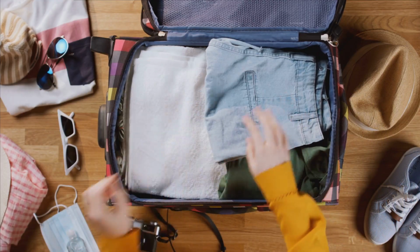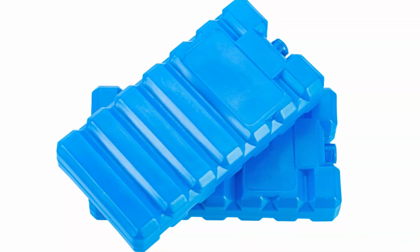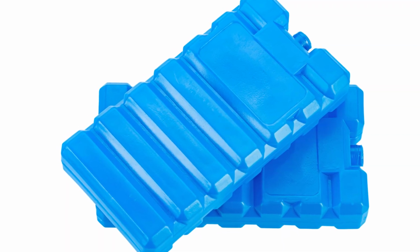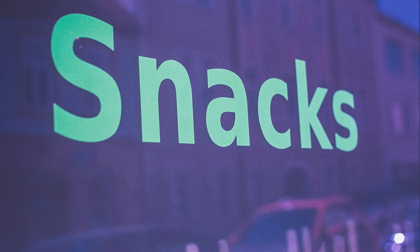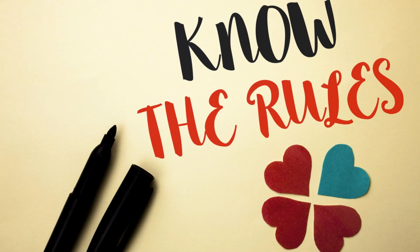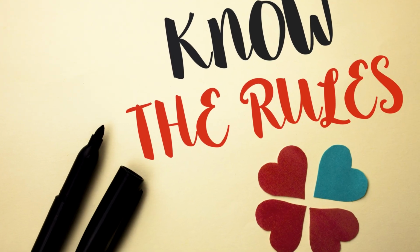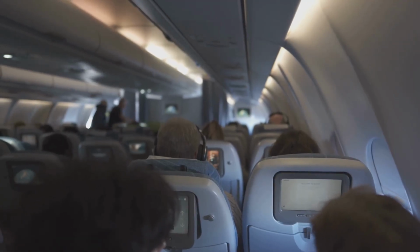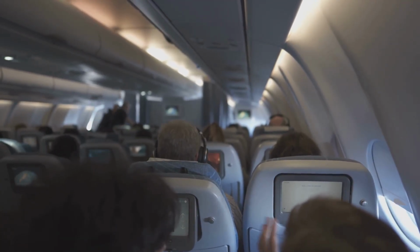Always confirm or declare food items to the TSA officer for clarity. A little planning means you keep your favorite snacks. For cold items, make sure ice packs are rock solid, no thawing out at screening. Snacks make flying better, just pack smart. Know the rules and you will never have to say goodbye to your treats at the TSA checkpoint. You will be able to enjoy your flight with your favorite snacks on board the plane.